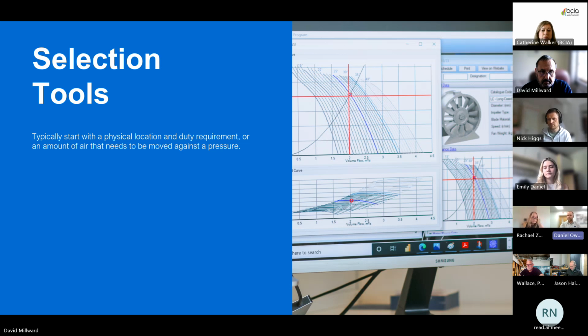So you start with your airflow and your pressure, and then you need to look at the type of ventilation system. So are we just supplying into that space fresh air to dilute any pollutants already inside, or are we looking to just provide exhaust ventilation to remove stale air, or in the case of an emergency, remove the smoke and other gases? And then it could be a mixture of the both. So we're looking to supply fresh air and have a balanced ventilation system, so we're supplying and exhausting at a similar rate.